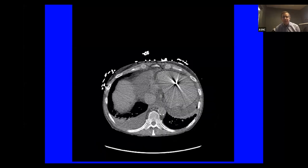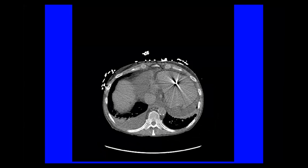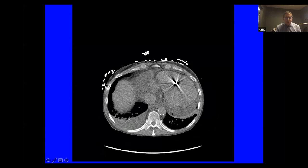Krishna, what do you see here? Pericardial effusion. Right. So there's a pericardial effusion. This patient was short of breath. The test was ordered, we noticed this on the scan, and the patient went on for dialysis for the uremic pericardial effusion.